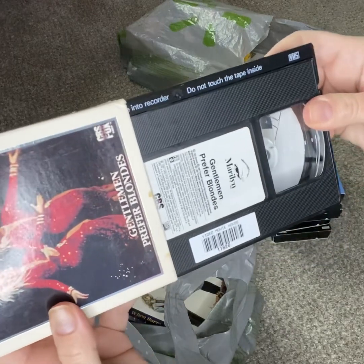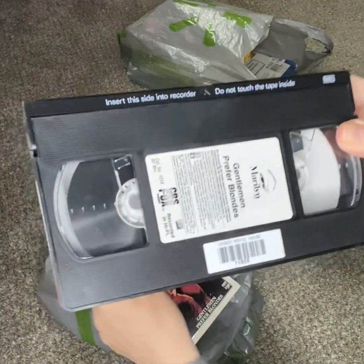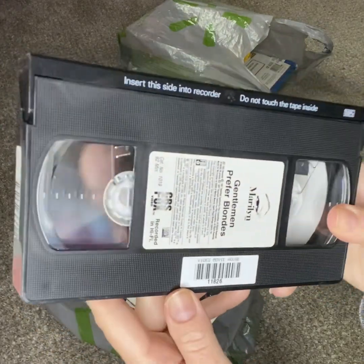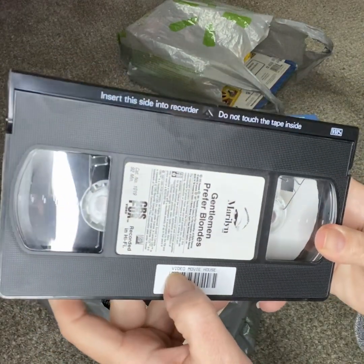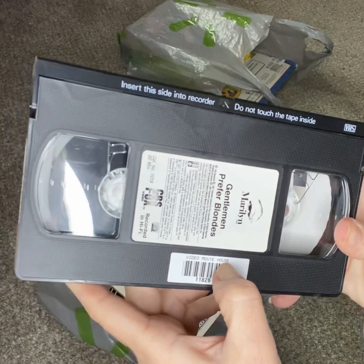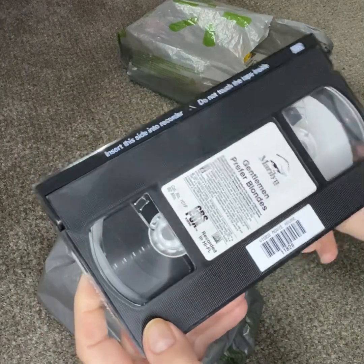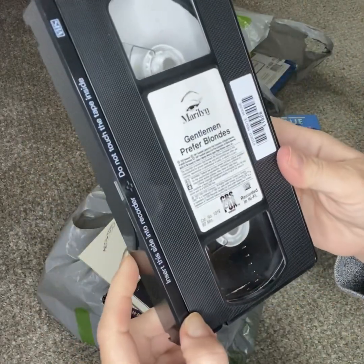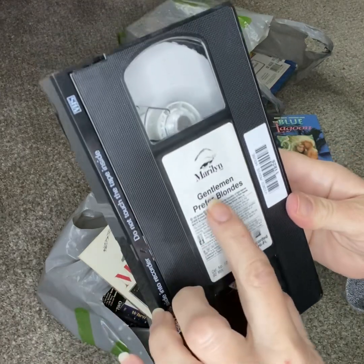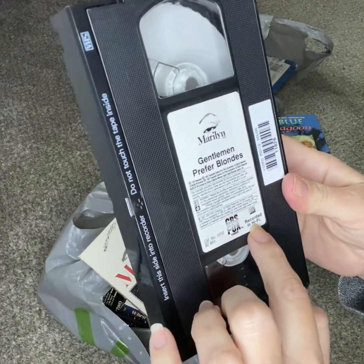Let's look at the tape. So this looks like a former rental. I guess a lot of VHS are former rentals, but this has Video Movie House. Is that a video store? Maybe it was a video store. And Gentlemen Prefer Blondes. Yep. It's a 92-minute movie recorded in hi-fi.